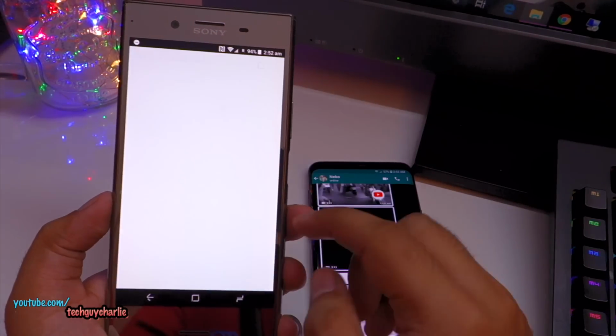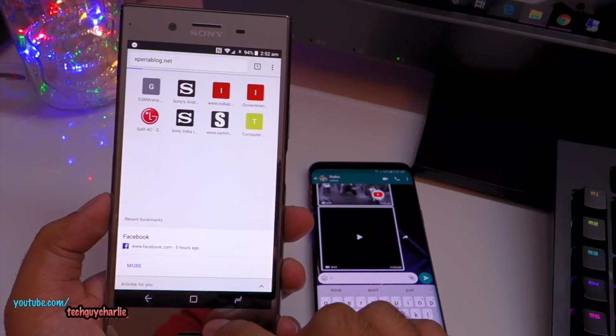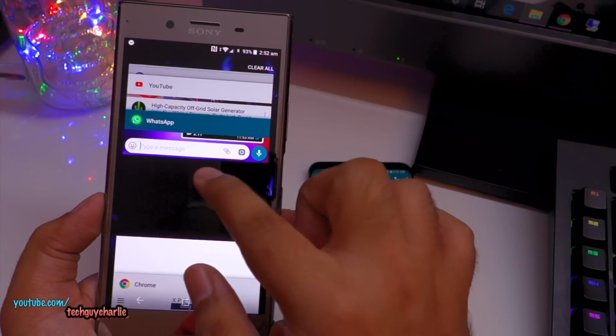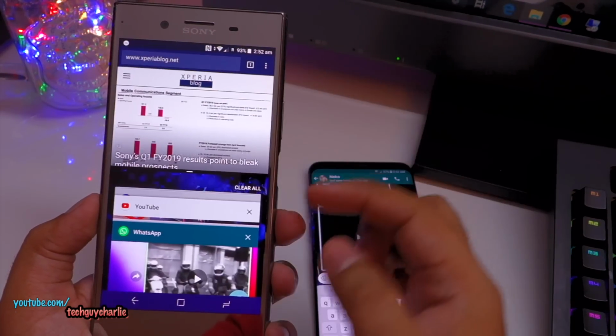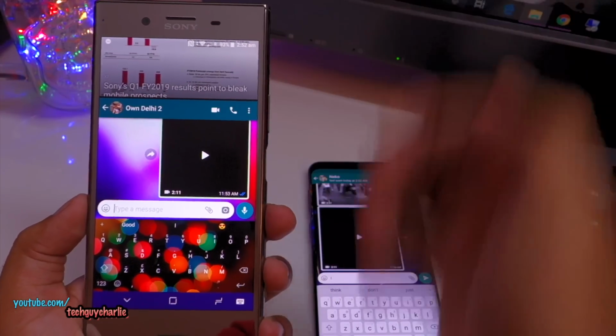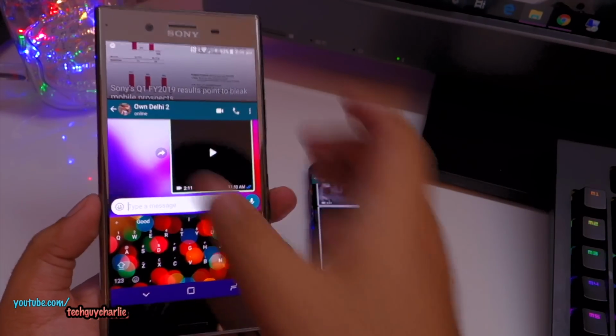Okay, so one feature I really wish the Sony Xperia XZ Premium had was multi-window. Let me show you what I'm talking about. So now I want to text my friend and I want to have the web browser open. Okay, I can do this, but as soon as I open up the keyboard, it kind of goes up there and it's very difficult to copy and paste stuff in between.